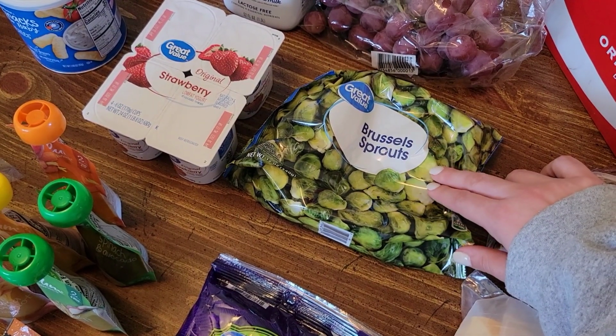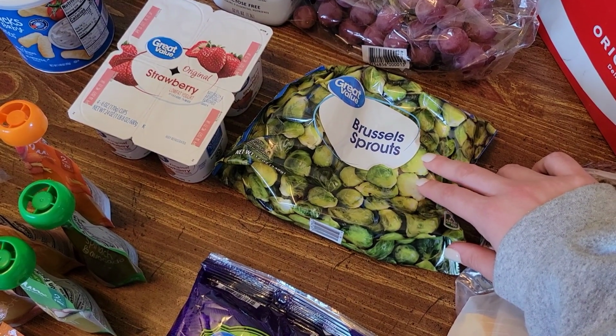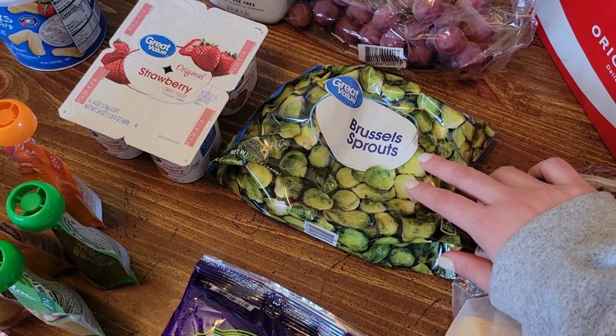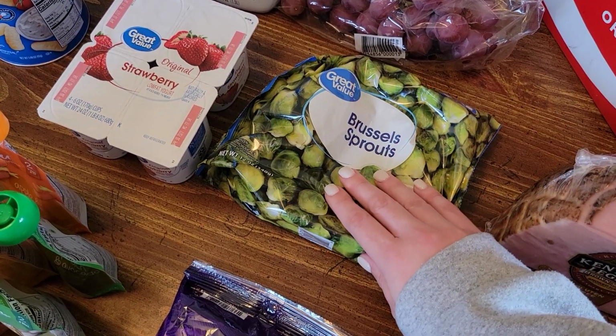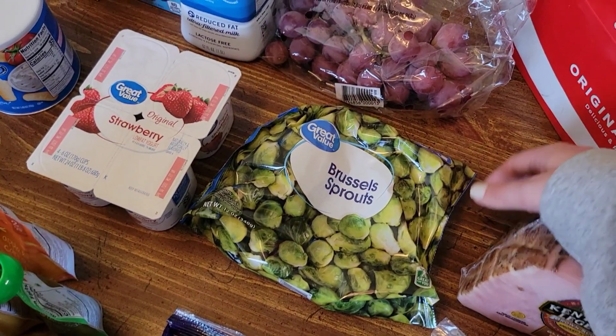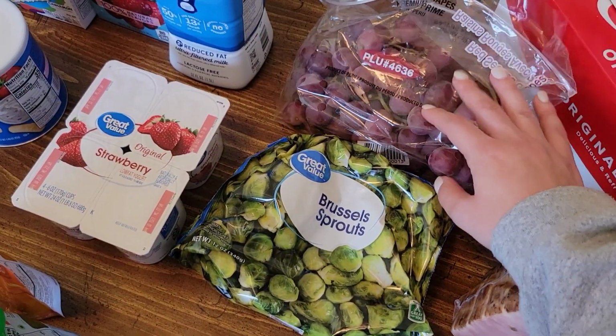And we have frozen vegetables, we have canned vegetables, stuff that we grew in the garden last year, stuff that my mom and stepdad grew in their garden and we preserved. So that's why I don't have to buy just a ton of vegetables and fruit. We have frozen fruit as well, but I do like to get fresh fruit from time to time. We have a lot of strawberries left this week.